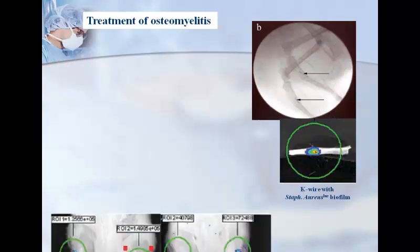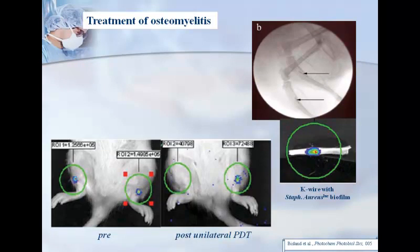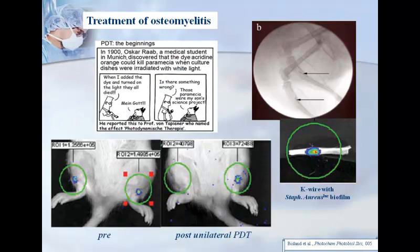So this just shows the animal studies in osteomyelitis where we put a biofilm on a wire inside one of the long bones, do bioluminescence imaging. This one was treated. This is the self-control. You see you can kill Staph aureus in the long bones with PDT. And it's interesting that, in fact, this comes back to the origins of PDT, because the origin of PDT was nothing to do with cancer. It was the observation of acridine orange in dishes of paramecia left in the sunlight was anti-infective. And so it's a nice sort of loop back to the original history of this subject.